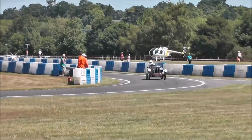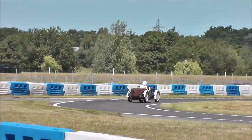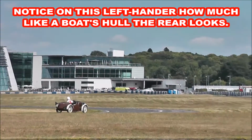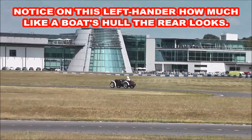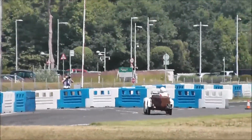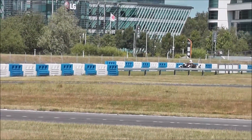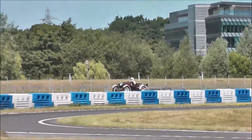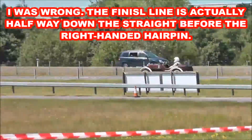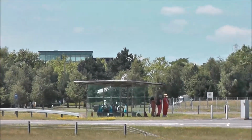We've got an interesting one coming through here, with a very flat triangular exhaust out the back. I like that. I've worked out that the timing line is probably just after the hairpin up here. Here's the hairpin. I reckon the timing line is about there.